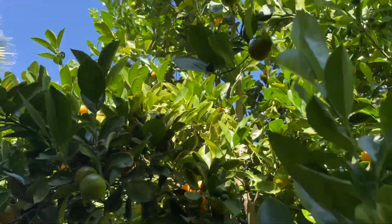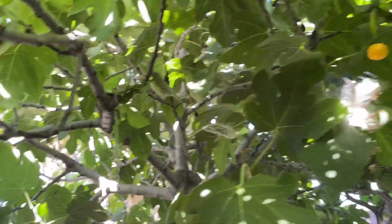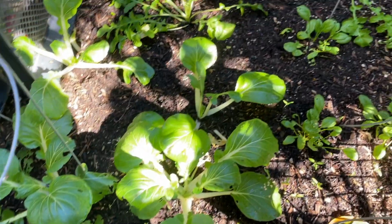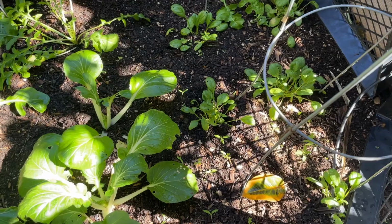It's quite windy right now. This is citronelle. This is the fig tree. It's done too for the season. So here we have the vegetables that we planted: arugula, bok choy, and spinach.